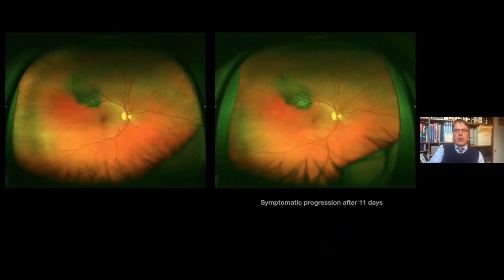And you can see, if you look at this blood vessel there, it's cut off here, and you can see just in 11 days, you can definitely document the progression of the lesion over that short period of time. So it's very sensitive really to detect growth, and is a massive aid in our daily practice.